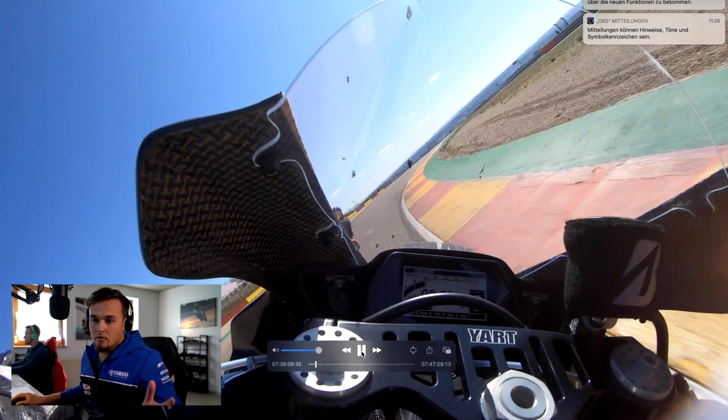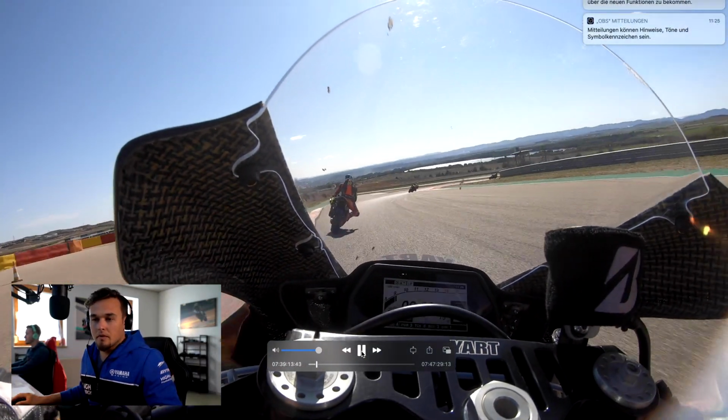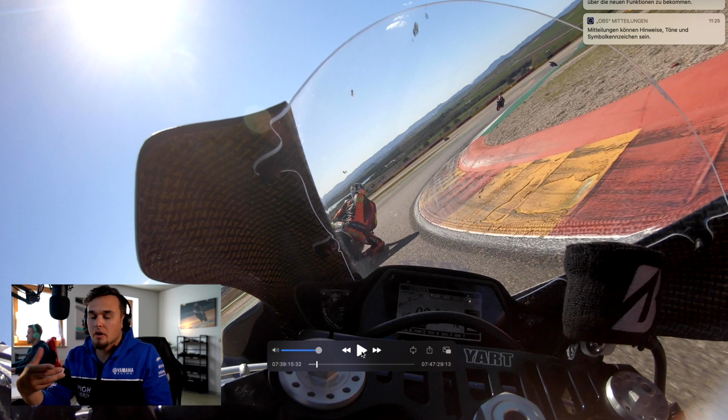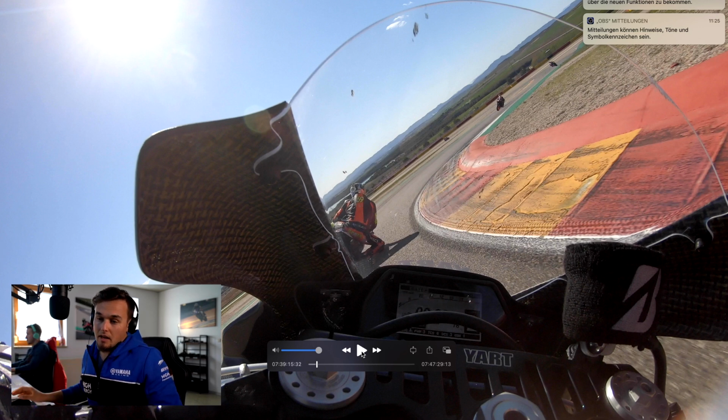There the lines are both okay, still okay, and you can see the lean angle of the BMW is quite enough. So how you could go faster at the apex, that's quite impossible, I guess. Maybe 3 or 4 or 5 kilometers an hour more is possible on the BMW at the apex, but on the Yamaha I could go a lot faster at this time.